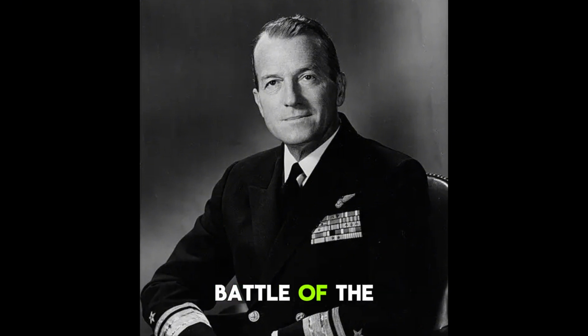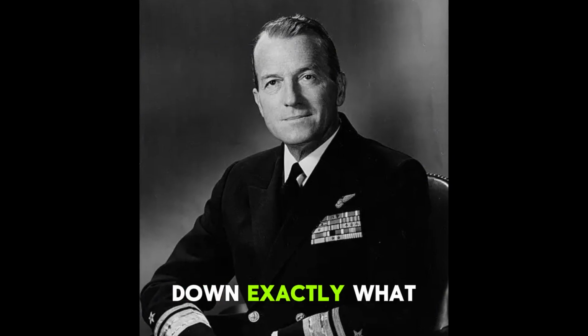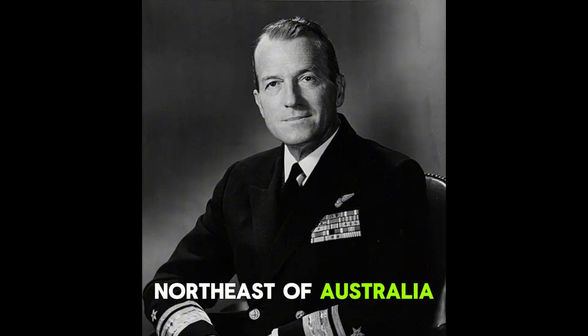This is the Battle of the Coral Sea, the first aircraft carrier battle in history, a tactical draw that became a strategic turning point. And today, we're going to break down exactly what happened, why it mattered, and how this 4-day clash in the waters northeast of Australia stopped the Japanese advance in the Pacific.